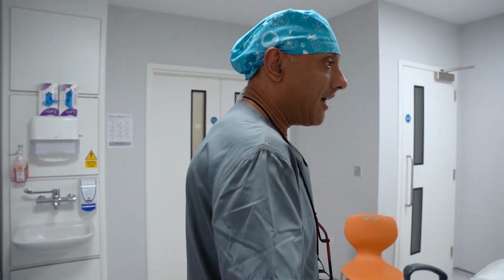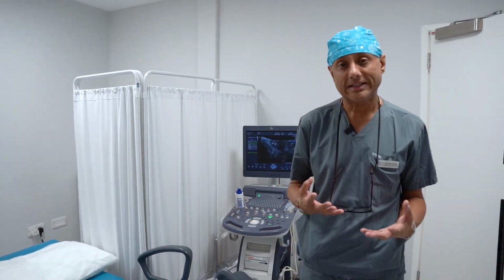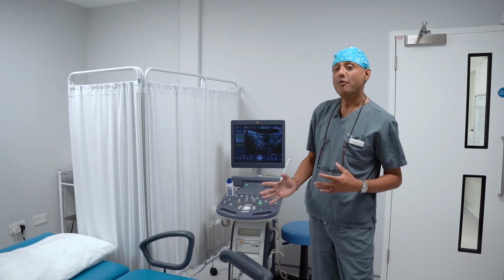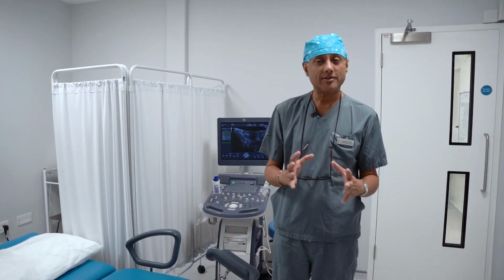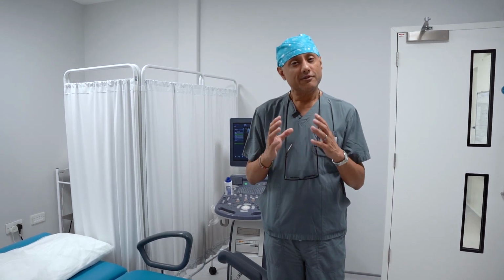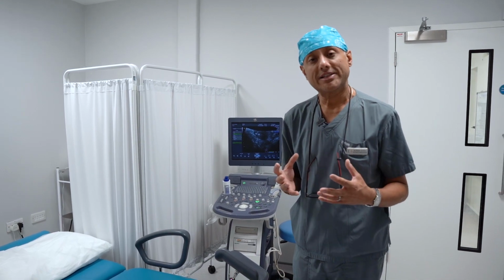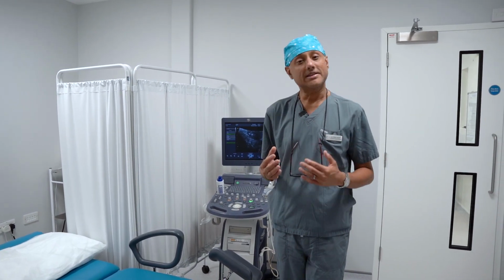And this is where our embryo transfers happen. Again, we're fortunate that we have quite a few ultrasound machines in the clinic, and we perform our very vital procedures such as embryo transfers under ultrasound guidance. Research has shown that when embryo transfers are done with ultrasound guidance, the pregnancy rates are much higher.